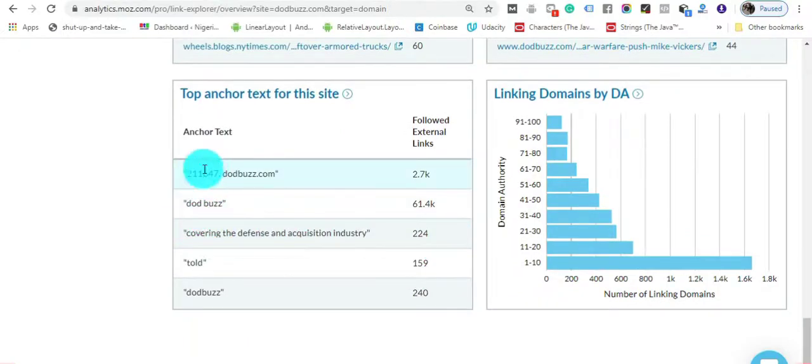Now, looking at the domain name's top anchor text, these are not Chinese anchor text, so they are really cool. And then if you look at the linking domains too, you find 1.7k domains between 1 and 10 DA, but you also find a sizable number of domains on other DAs. It helps you to see that this is not a spam domain. Now, if you have nothing here, but you have a lot of links coming from this, it shows you that something is wrong with that domain. I don't suggest that you get it.